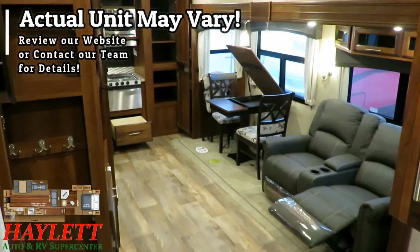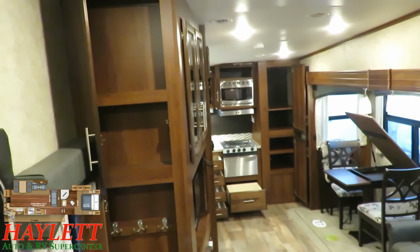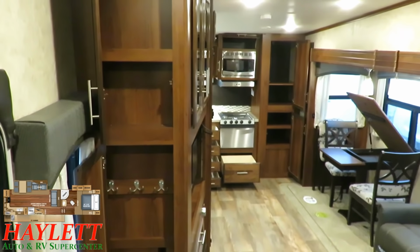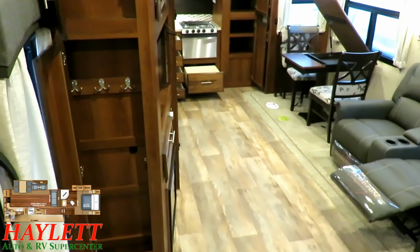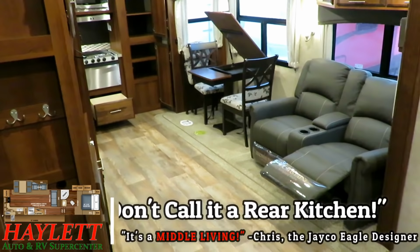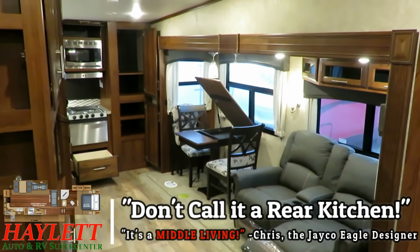Alright, so at the time of this filming, this is a new floor plan, and obviously the longer this footage goes on, that will become less true. But this is a really smart variation of the, I guess, rear kitchen that's out there nowadays. It's very similar in a lot of ways to a Cougar half-ton 29 RKS.